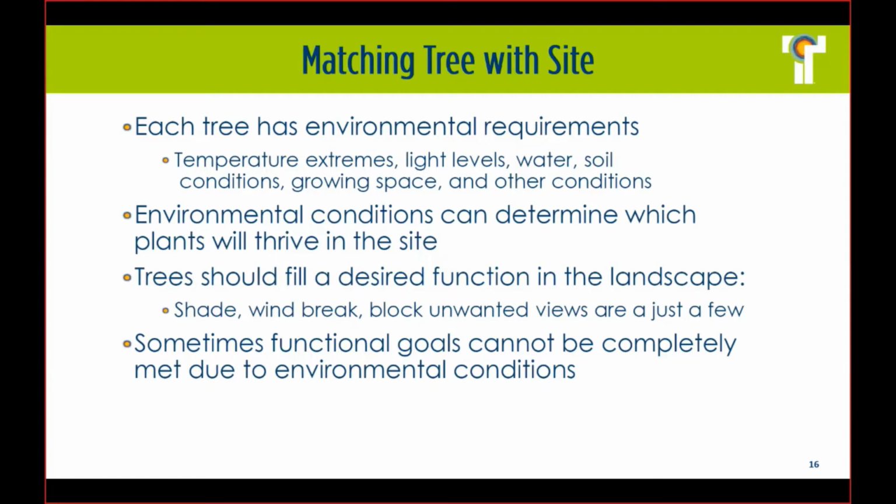Different levels of light and shaded areas, depending on where it is around your property. You want to think about water and soil conditions, growing space. We're going to talk about that all throughout this session to make sure you have enough space available. Other conditions are what's around it, the surroundings. Are there windows, streets, a lot of reflective heat? What kind of exposure do you have? Walls. I want to talk about how the environmental conditions can determine whether the plants will thrive in a site or whether or not. That goes back to some of the shading and watering facilities.